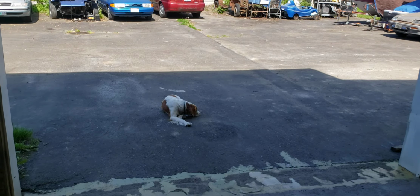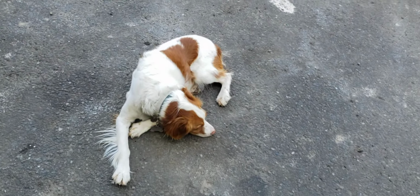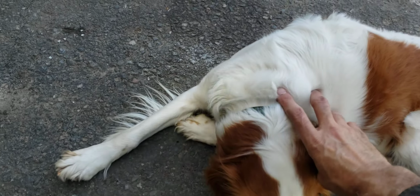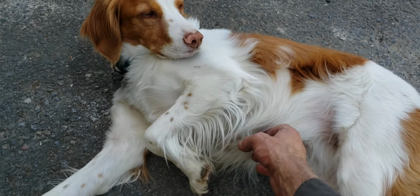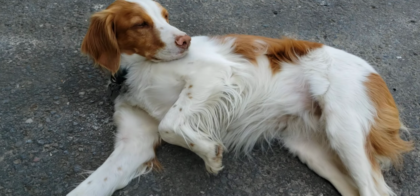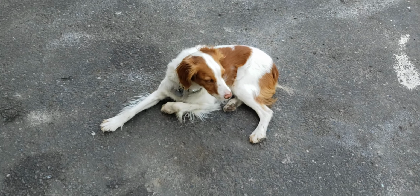Stella, my weather dog, is letting you know that it's going to be hot and sunny today, 80 degrees, and it's too hot to have your belly facing the sun. So we're just going to lay in the shade here and give a little belly rub. Hopefully you guys have a great day, and maybe somebody will rub your belly. Wouldn't that be nice?